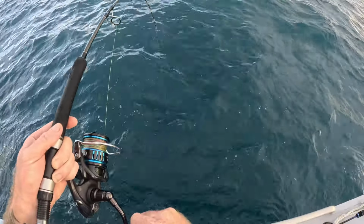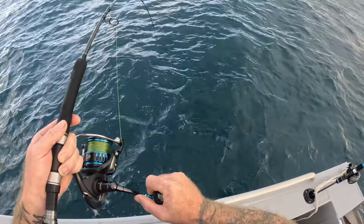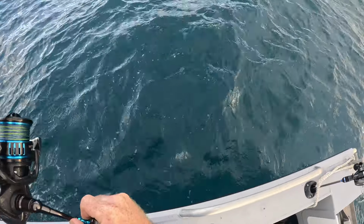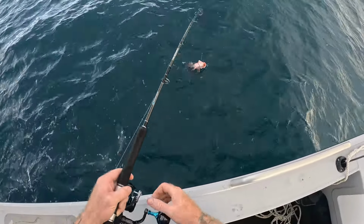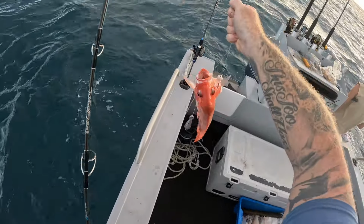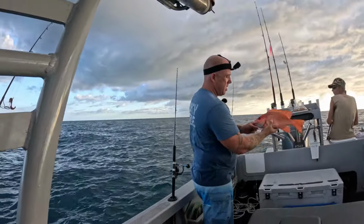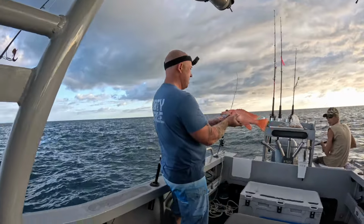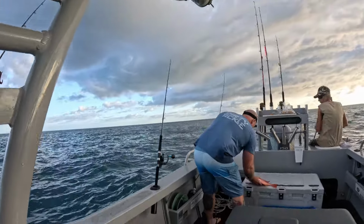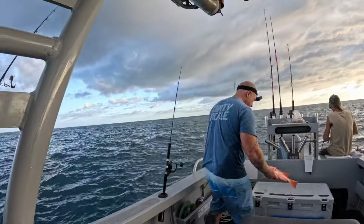Might be a handbag trevally. Oh no, that's a little nanny. Smallmouth, hooked in the gills. Oh, is that a large? That's a smallmouth. Right, he's a keeper. We get a few fish for the esky, so we'll keep him today.